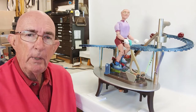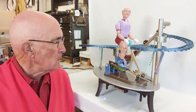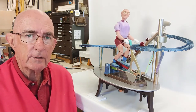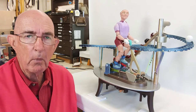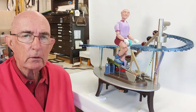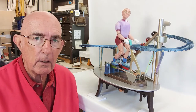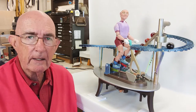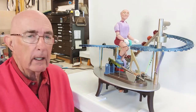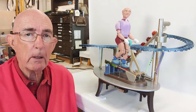This automata depicts a man exercising on an elliptical machine. He's pedaling, exercising. As a result of his efforts, he's raising marbles via an auger to the top of a marble run. They run back down through the marble run, are decelerated by a magnetic brake, and there they wait patiently to be augered up to the top again.